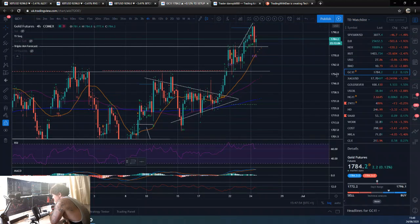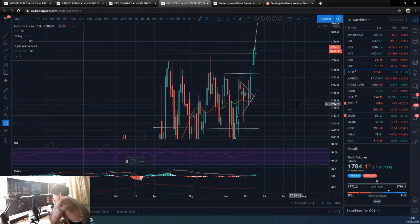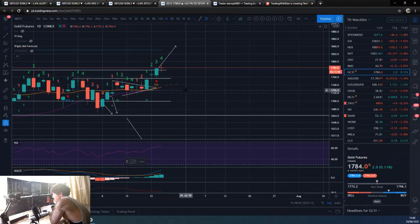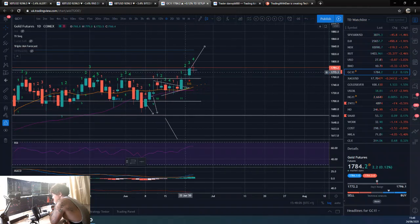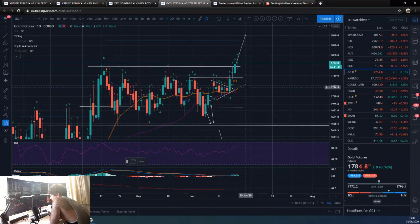Gold. As you can see, when it broke out, let's go to the daily. When we broke out of our nice little pennant, we had a very nice little move up. We had sort of these horizontal levels that are of importance, as you can see, and we broke above that. We sort of back tested that a little bit, and I'm expecting big things from this asset.